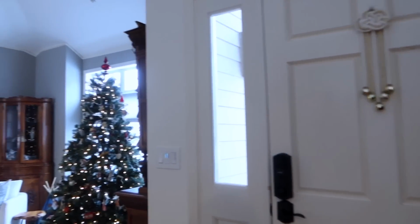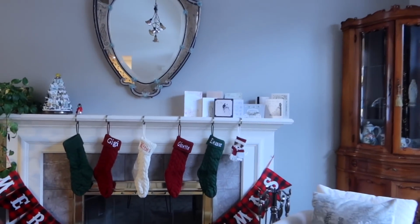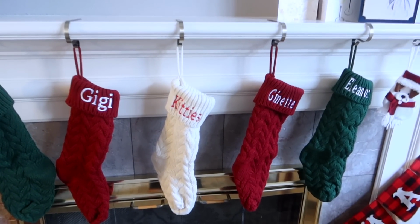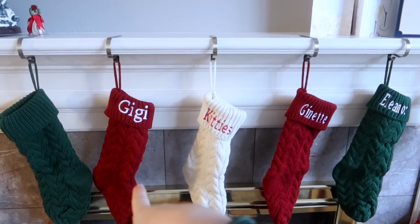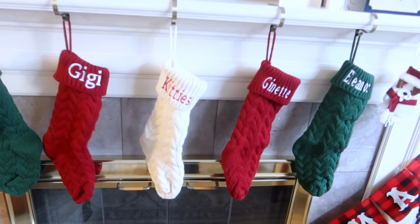I don't have too many Christmas decoration updates, but I do have a promise to keep, which is that I told you I would show you our monogram stockings. So we have husbands, we have daughters, that is her nickname, so this is the grand reveal for that.